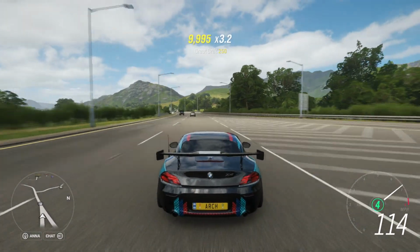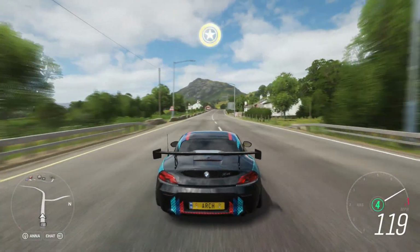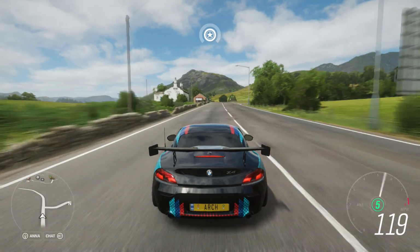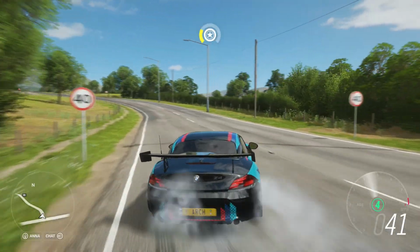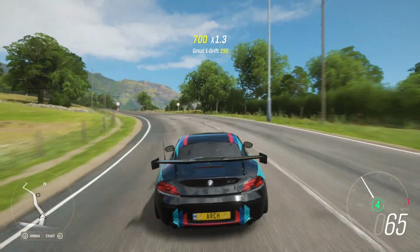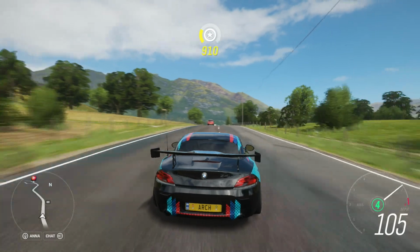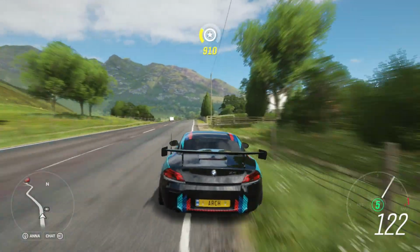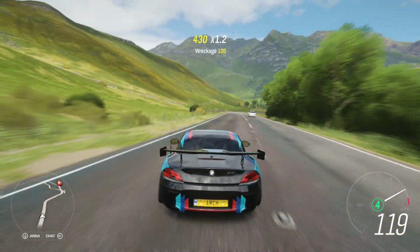Fun, I must admit, really, really fun to drive. I can't wait to try it on the steering wheel, that's going to be so much more intense. I've got such a feeling about that. Oh, the thing seems to be happening.